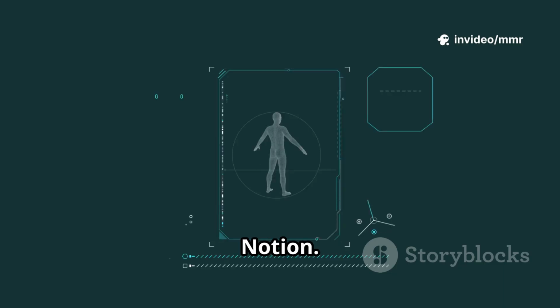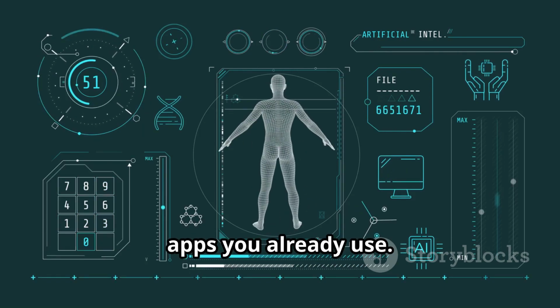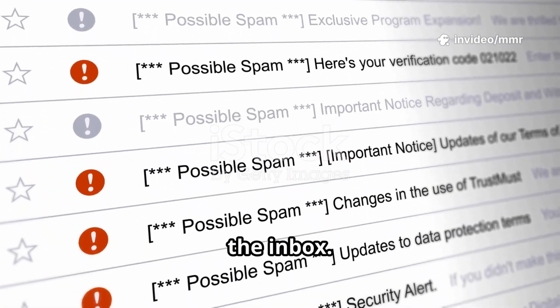Zapier, Make, Notion, Slack, natural language and simple visual interfaces. No programming required. Just connect the apps you already use. One-time setup pays dividends forever. Start small.